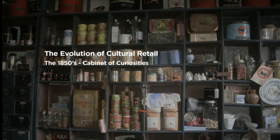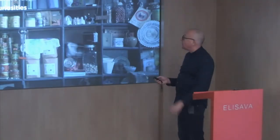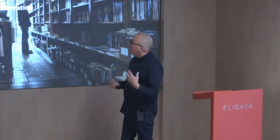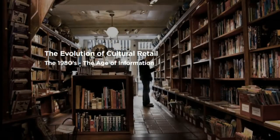In the 1800s, museums were seen as a cabinet of curiosities. Then, as it evolved, it became more and more about a place for information. Books were really important.